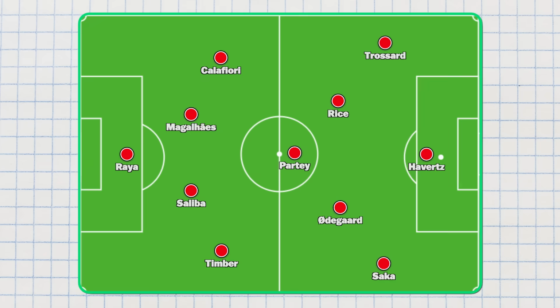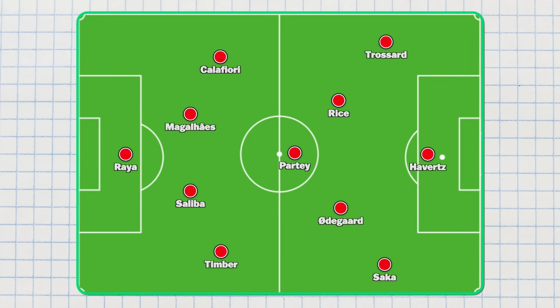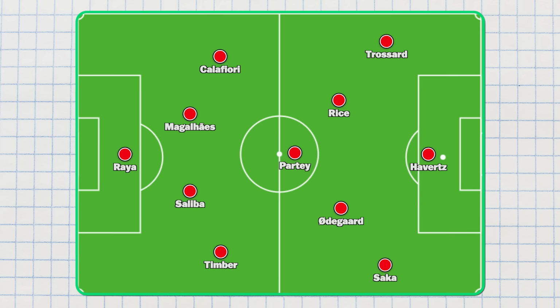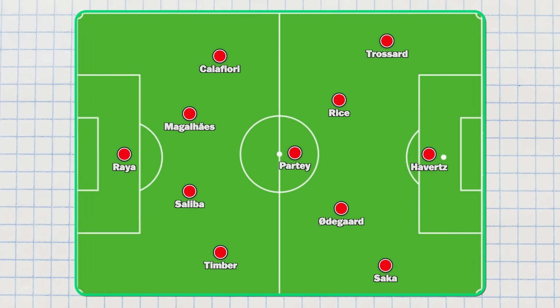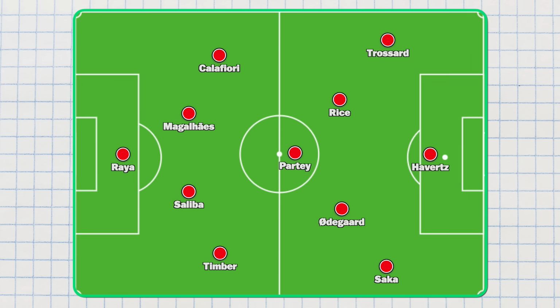Did you say the Arsenal team? So here's the Arsenal team, which is interesting, isn't it? Arsenal 4-3-3: Raya, Timber on the right, Saliba, Gabriel, Calafiori, Odegaard, Partey, Rice, Saka, Havertz, Trossard. So the absentees, big ones, Martinelli and Ben White. Yeah. I think it's closer than you think with that. Look, now I'm hearing that as well.